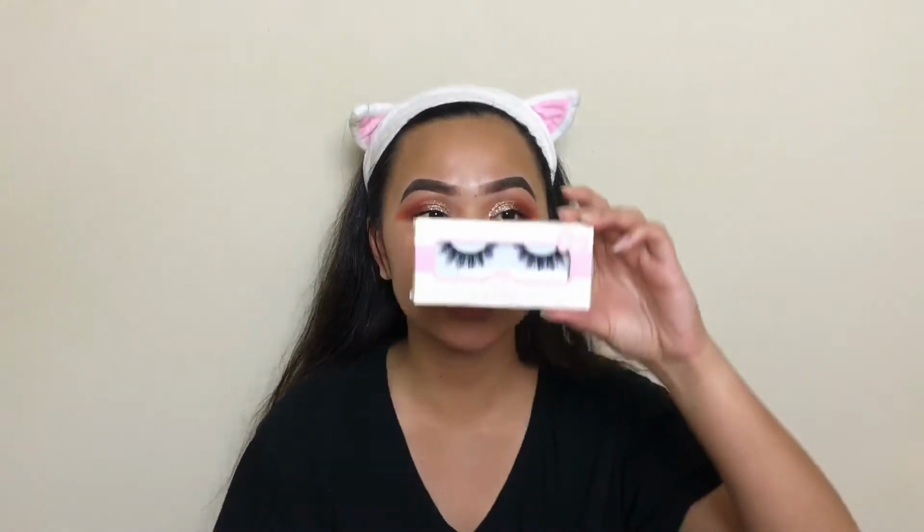And then I'm going to apply the Fiber Booster. That's what it's called. Just to kind of make my lashes thicker and fuller. And it also makes the falsies thicker and fuller as well. And I'm going to go back with the primer and kind of set the fiber. And now we're going to be popping on our falsies. And for this look, I'm going to be using Stella by Koko Lashes.